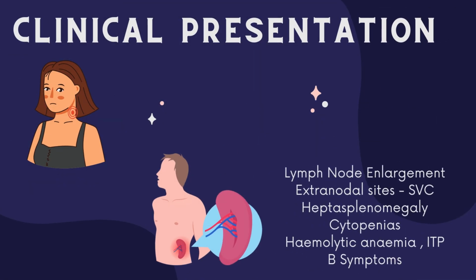The clinical presentation can happen very quickly with enlargement of the lymph nodes, development of hepatosplenomegaly, and invasion into extranodal sites causing superior vena cava obstruction. Cytopenias occur when the bone marrow is involved or in an autoimmune phenomenon: infections from neutropenia, fatigue from anemia, and bleeding and petechiae from thrombocytopenia. B symptoms such as fever, weight loss, pruritus, and night sweats occur from cytokine release, and paraneoplastic syndromes such as nephrotic syndrome, hemolytic anemia and ITP can also occur.